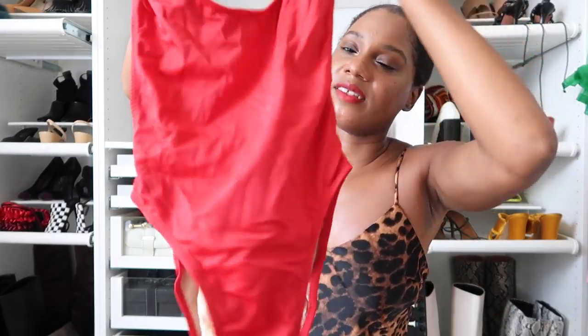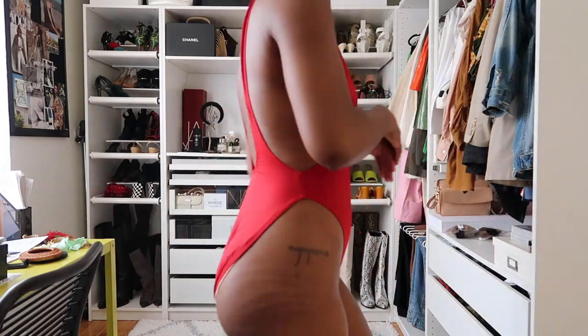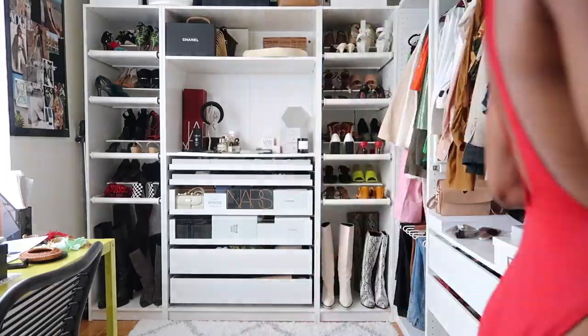But this Norma Kamali very high-waisted scoop back swimsuit, it is very Baywatch. Baywatch, get it? Baywatch. And super cute on. So for swimwear, that's what I'm taking for now. I probably will throw some other things in the bag as well.